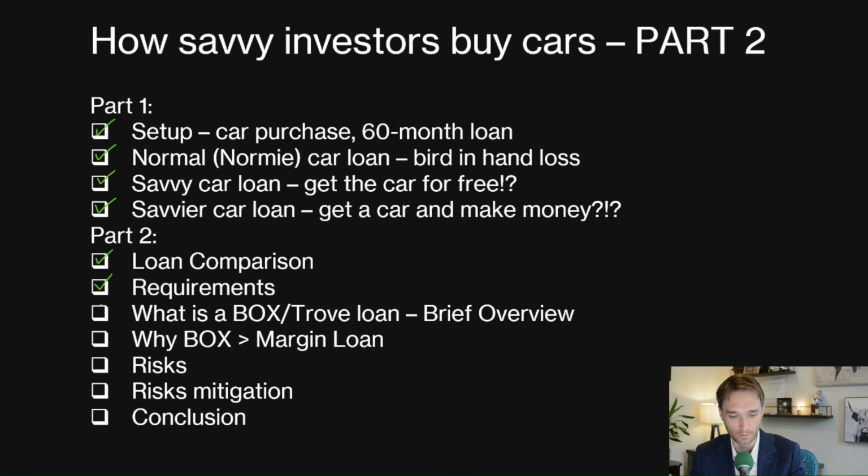What are the requirements to do this? What is a box trove loan? We're going to do a brief overview at a high level. Why the box loan is better than a margin loan. What are the risks? How can we mitigate some of those risks? And then we'll conclude the video. All right, let's do this.